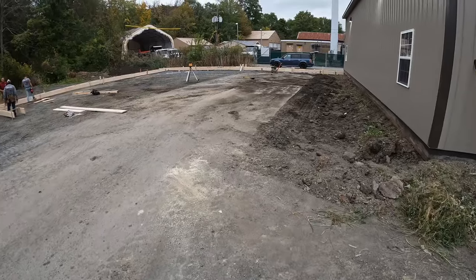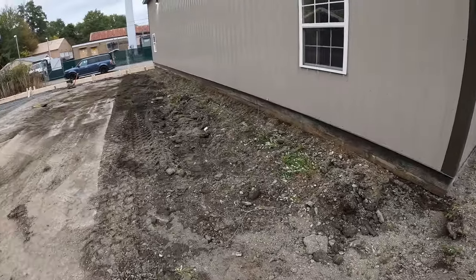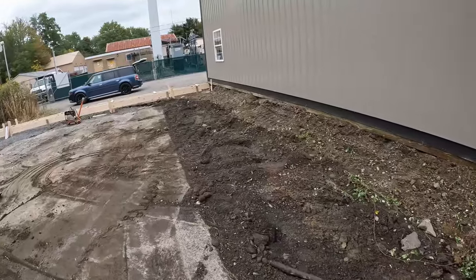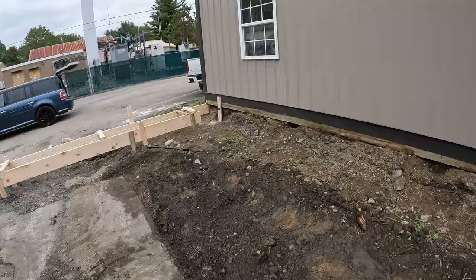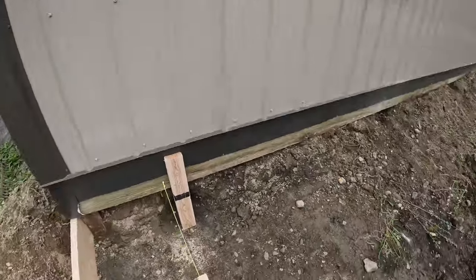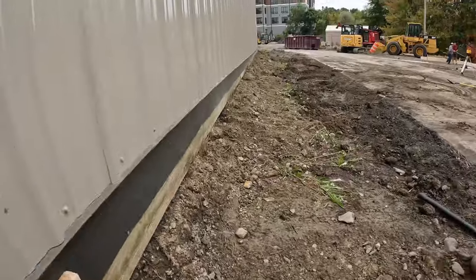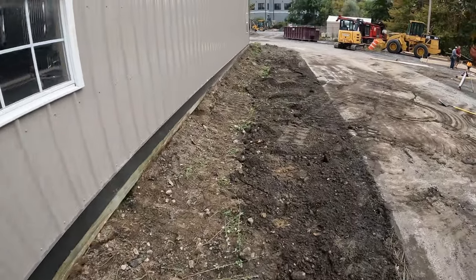Alright guys, we got all of the dirt cleaned up except for a little bit along the building. I didn't want to get too close with the machine and accidentally hit it, but it is much better than where we were at the beginning of the day. I'll show you from down in the form. You can see the dirt we'll have to clean out because there's a form going right up against the building there. So it's not terrible, but a little bit of manual labor with some shovels and that'll all be clear.